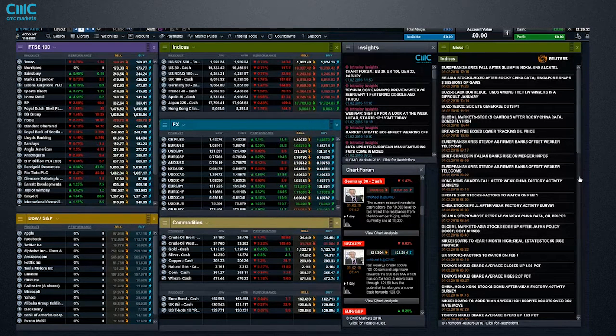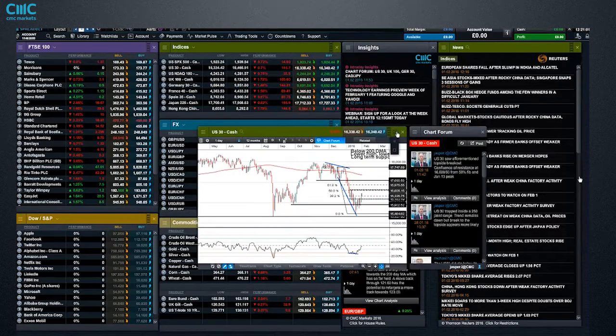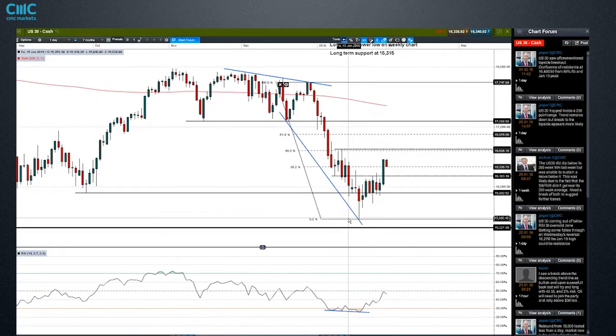So if we work our way down the general equity markets here, we've had a touch on the UK 100. Similar story in US markets, where on the US 30, I had it down to the 16180 area.